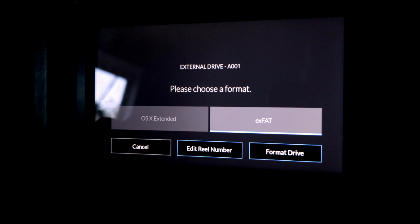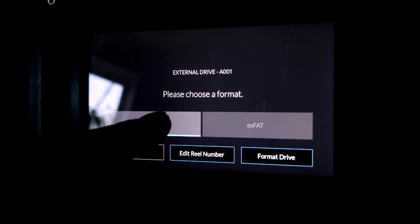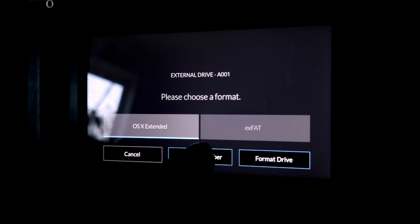But in Windows, it's a kind of tricky one. You cannot format the SSD into NTFS, which does support journaling, in the camera. You have two options: macOS Journaled, which, as we figured out, is the best and the only option for macOS, and exFAT.